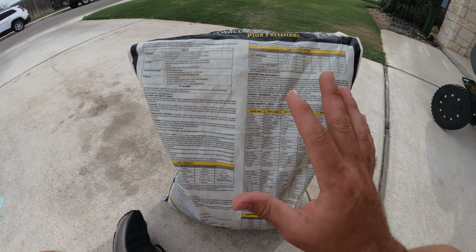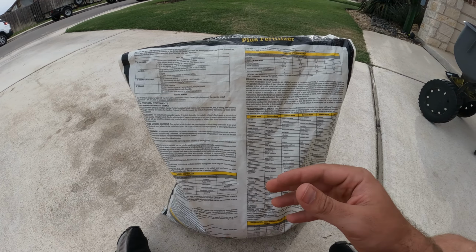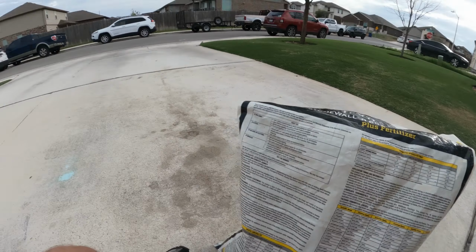And we're going to apply this twice throughout the year, once now in the spring and then once later in the year in the fall going into the winter time. And we're just gonna cut that in half. So that's where we come up with that happy median of 2.5 pounds per 1,000. And I actually do have a luggage scale to measure out my products.